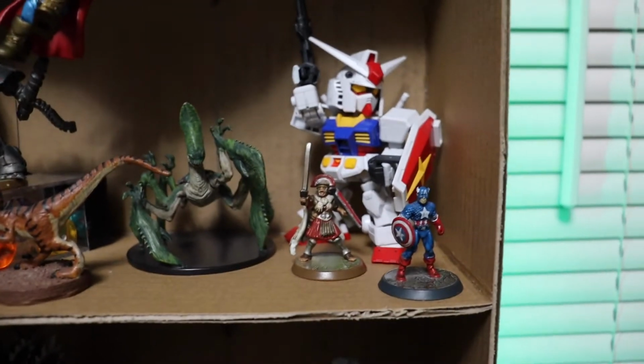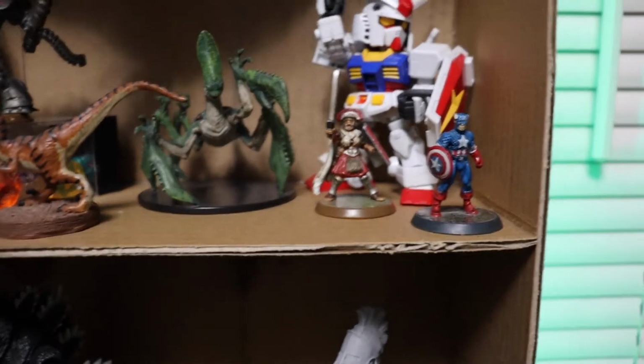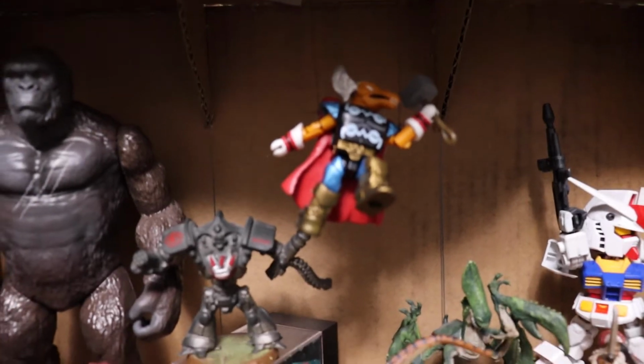This Roman general, also from Heroscape. Oh, so is Captain America, actually, now that I think about it. As I've said before, he's the one that I usually use to, you know, get a sense of scale. And then I got Beta Ray Bill, basically Thor if he was a horse alien.